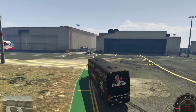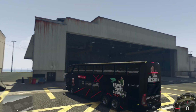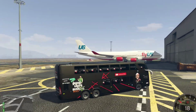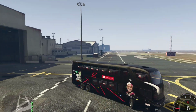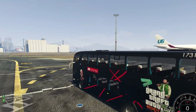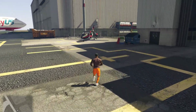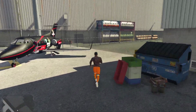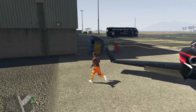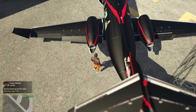Coming in hot, coming in hot, coming in hot. Oh, shit. What the hell, bro? What the hell? Bro, get out of here, bro. Damn it, man. It's a $10 million jet, bro. It look okay. What is that, is that the wing, bro? What is that? Oh, damn, bro.